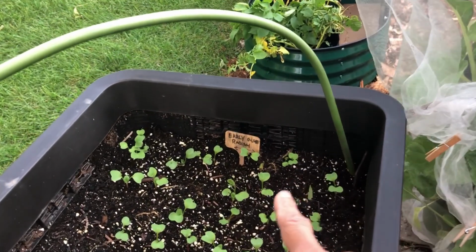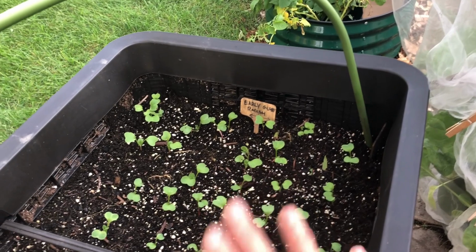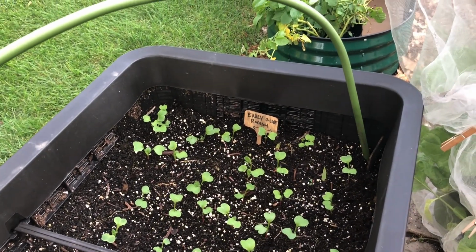I also have some early globe radishes, and they can handle a little bit of chill as long as it's not getting snow or frost. So I do have frost covers.